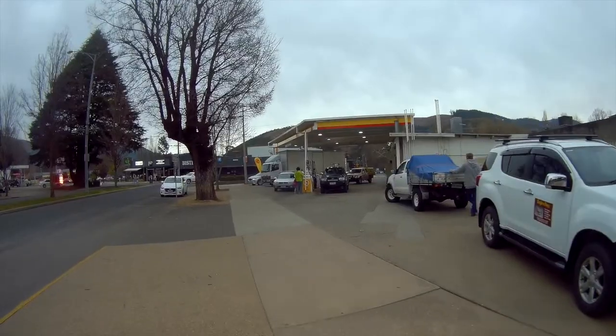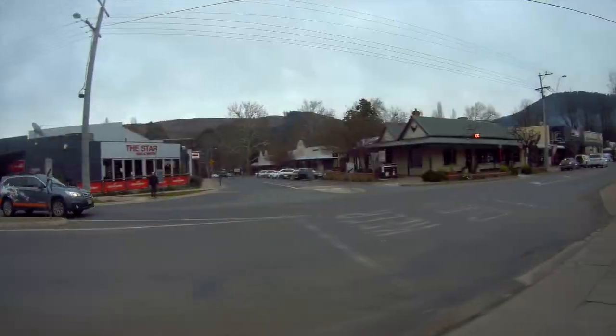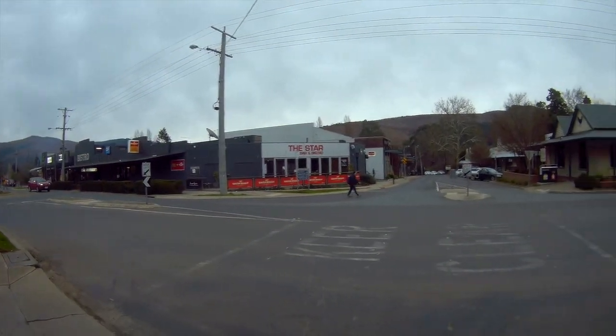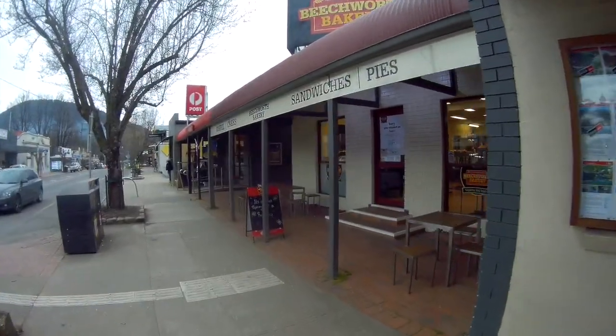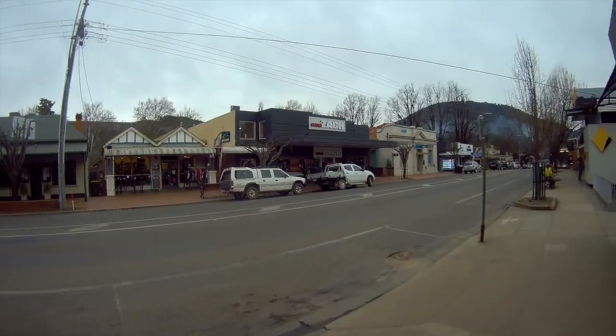Just around the back of the pub here, you've got the Shell service station, and then you've got a Liberty over the road there. So in less than a minute's walk from the pub, we've got another pub across the road over there, and Woolworths, BWS, Subway here. There's the Commonwealth Bank over the back here, Australia Post. Beechworth Bakery, ooh, yes, Beechworth Bakery. There's also an ANZ Bank just over there.